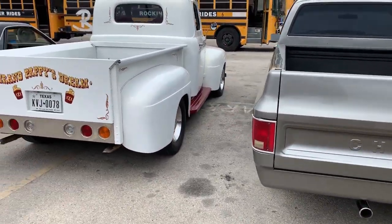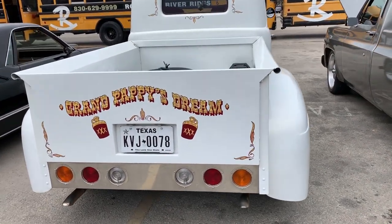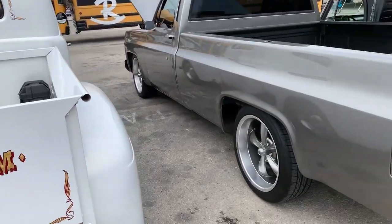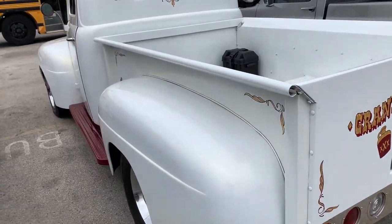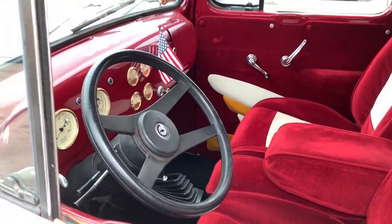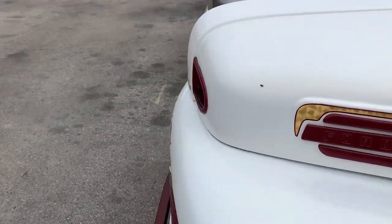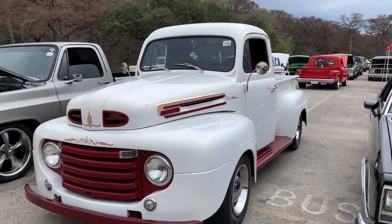And the owners of this truck here, called the Grandpappy's Dream, were really emphasizing the back because they really love this theme to the truck. The Grandpappy's Dream. Let me show you the interior. There's so many nice rides here that it's gonna be a nice coverage to everything that I'm filming right now.